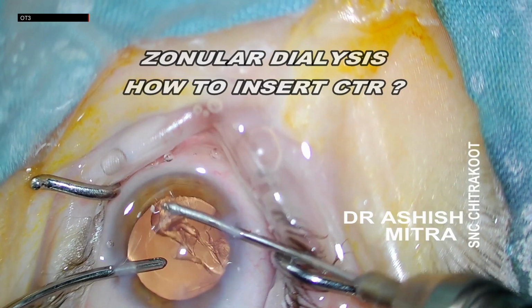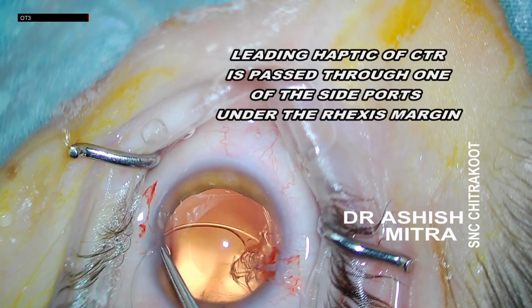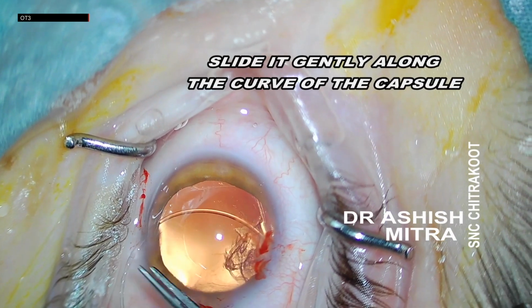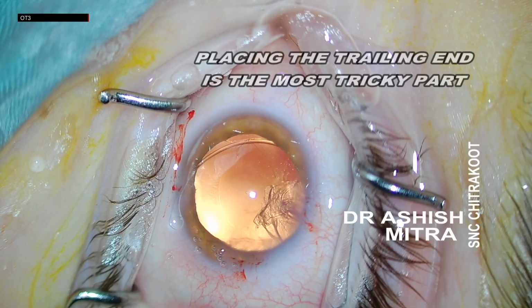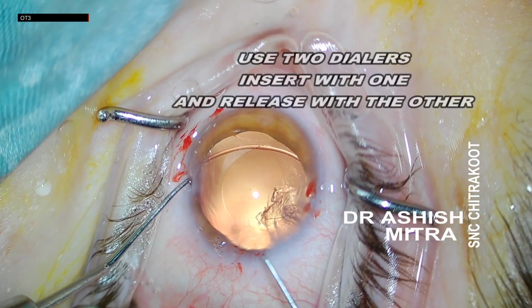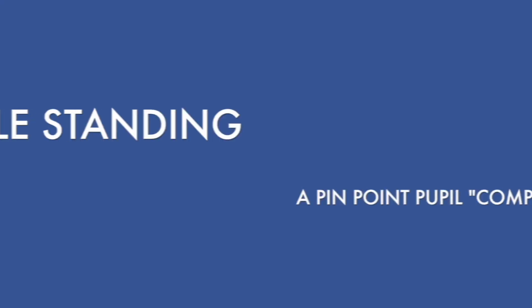Now this patient is an albinic patient, and these patients are known for zonular weakness, and you could see that there is a dialysis that is visible. Now, while implanting CTR, I always feel that CTR should be implanted from the side opposite to the site of dialysis, and use two Sinskey's hooks. One Sinskey's hook will just take the haptic in, and by the other Sinskey hook, just tap a little and see how nicely it goes within the bag. See here. Yes, and it was gone, and now no laxity was seen.